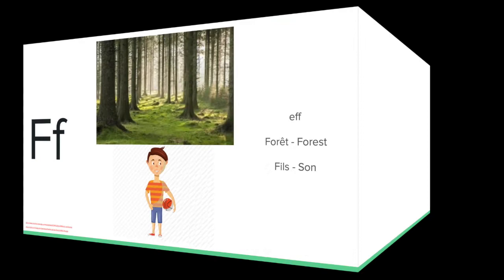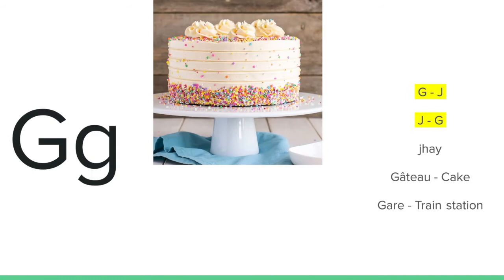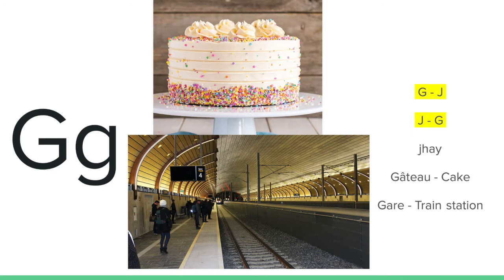The next letter is G. Okay, so in French, there's a special rule that G in English is pronounced as G and J is pronounced as G. So, the pronunciation of the letters have been swapped around. An example of a word starting with G is gâteau, which is cake, or gare, which is train station. Repeat after me. G.